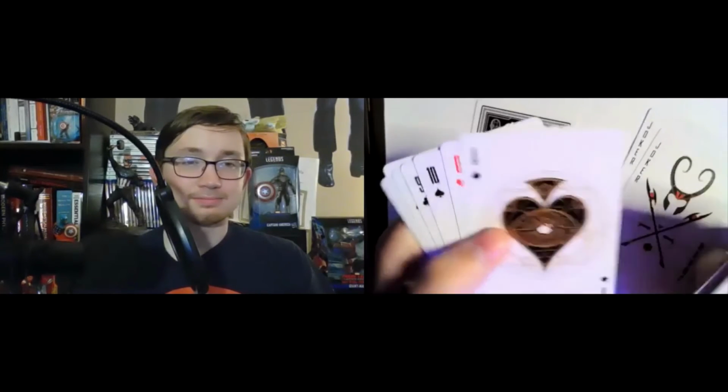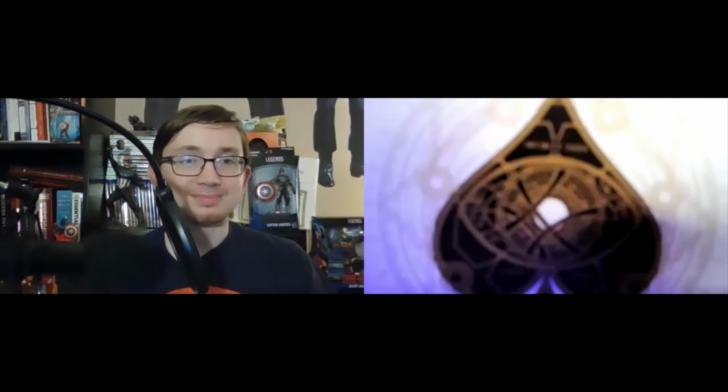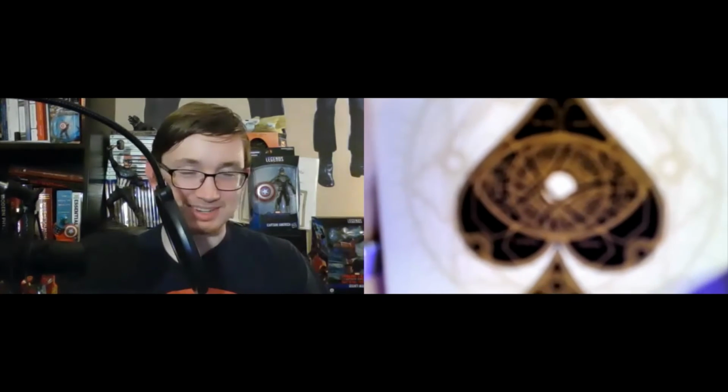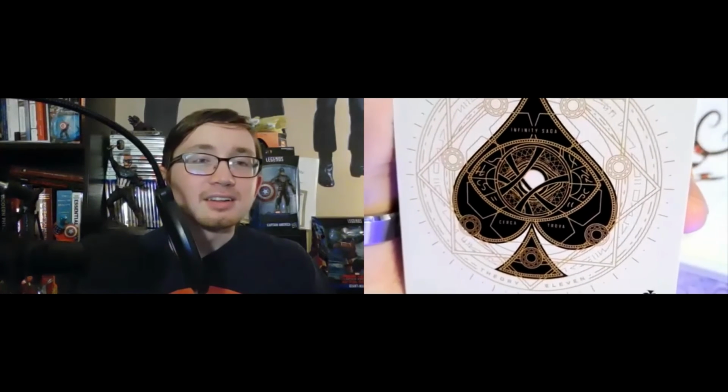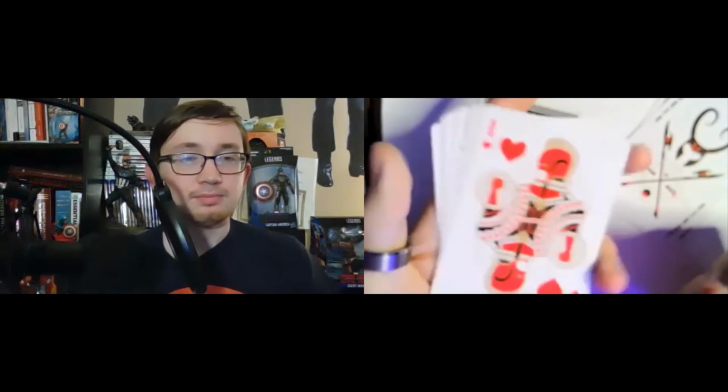Okay, so Ace of Diamonds. Now we got the Ace of Spades, which is one of the big ones. Ooh, the Eye of Agamotto. Exactly, and it says, I can show you. On top it says Infinity Saga, and then it says Circa Trova, which I don't know what it means. Circa means about. I've heard that one, but I don't know what trova means. Circa usually goes after a date. Yeah, I'm not sure. Captain Marvel.